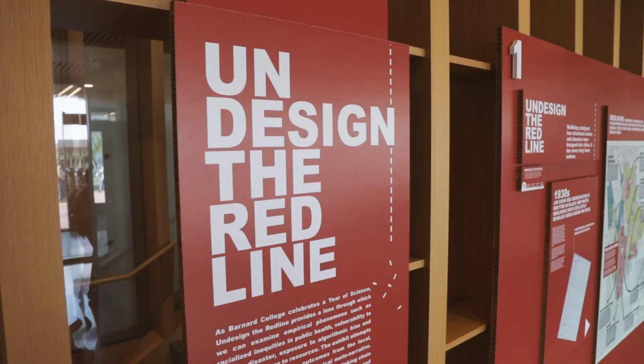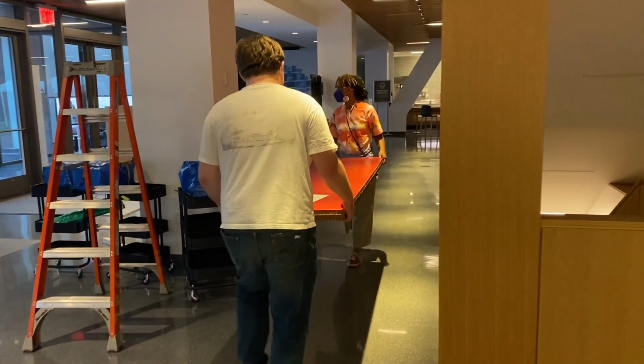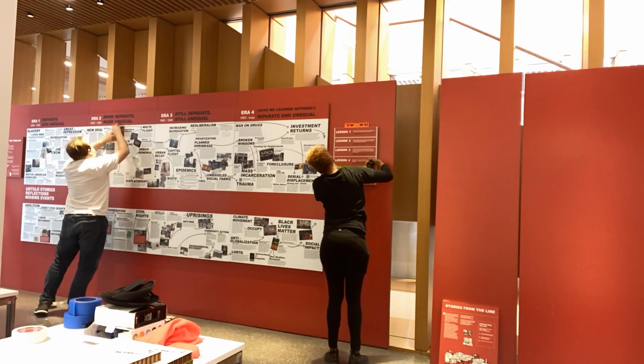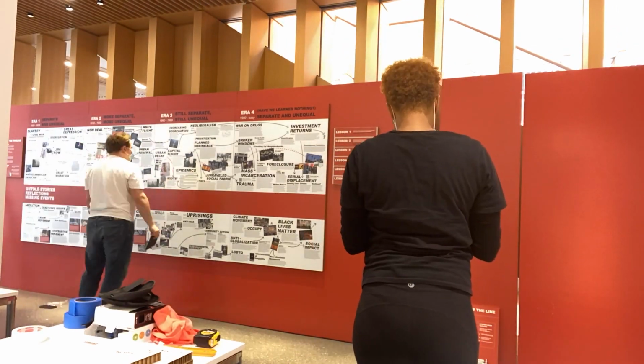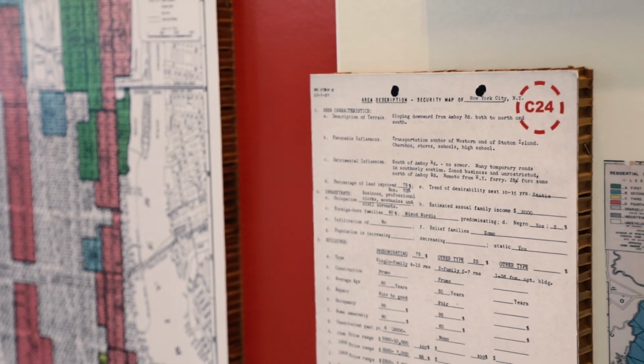We're really glad to finally install the Undesign the Redline exhibit here this weekend. This is something that we've been thinking about for a couple of years. It's important we get to hear the research questions of students, and students want to know answers to really complex questions about how inequity comes about in communities.